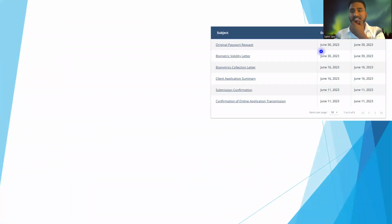So this is the detailed timeline which I was talking about, right? So we applied for the application on June 11th, right? And then, same day itself, I got the confirmation. Since it was Sunday, I think that's why it took 5 days, but I have heard it's not even taking 2 or 3 days to get the client application summary. And the summary is just whatever information you have filled in, it gives you a PDF of it for your reference. So on the same day, on 16th, I got a biometric collection letter that we were supposed to go. My fiance is supposed to go to VFS to give her fingerprints and photo.